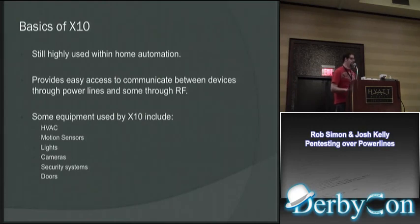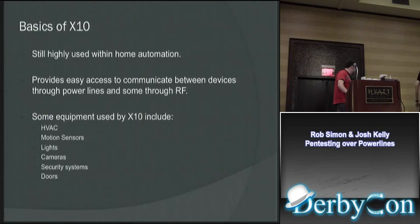I'm not a sound guy. I don't know this stuff. Is that better? All right. Sorry, guys. We're not sound guys. We're computer geeks. We sit there and play on computers, not fiddle with little pots and stuff.